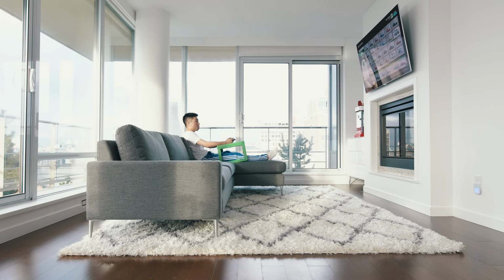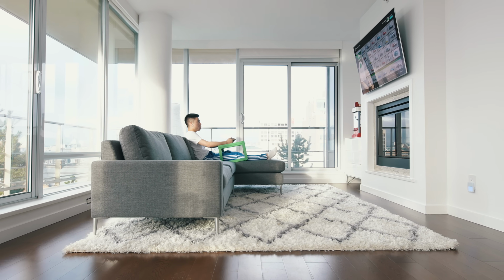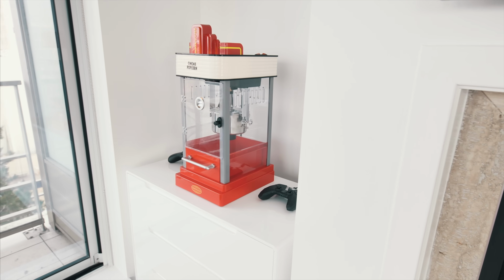There's also a ton of natural light coming into this room, which is good and bad because it does reflect a lot on the TV, but otherwise provides for a very comfortable experience.